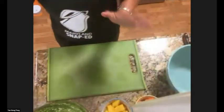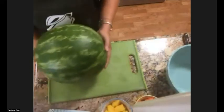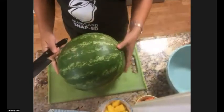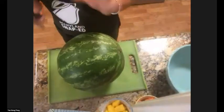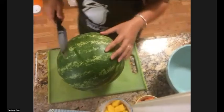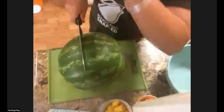Okay, so let's start with the watermelon. So I've gone ahead, washed my hands, and already washed my melon. So I'm going to go ahead and give it a cut. When you do this, it's good to have a sharp knife. I find that it's much easier and also safer too. So I'm just going to go right down the middle.